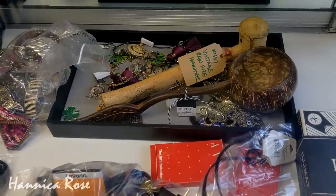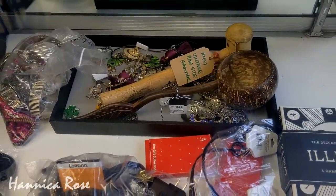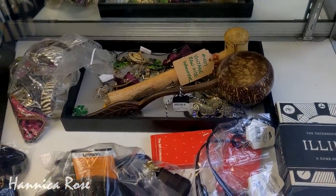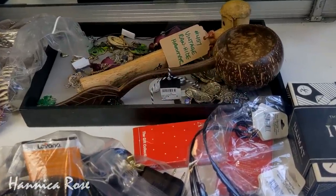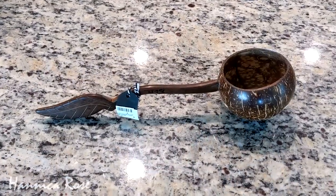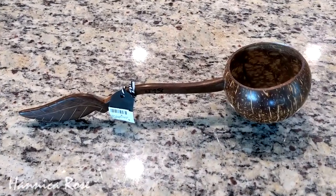So like I mentioned at the beginning of the video, I almost walked out empty-handed on today's trip, but I had a peek in one of the cases before I left and I spotted this really cool coconut ladle with a hand-carved wood handle, so I had to check it out.